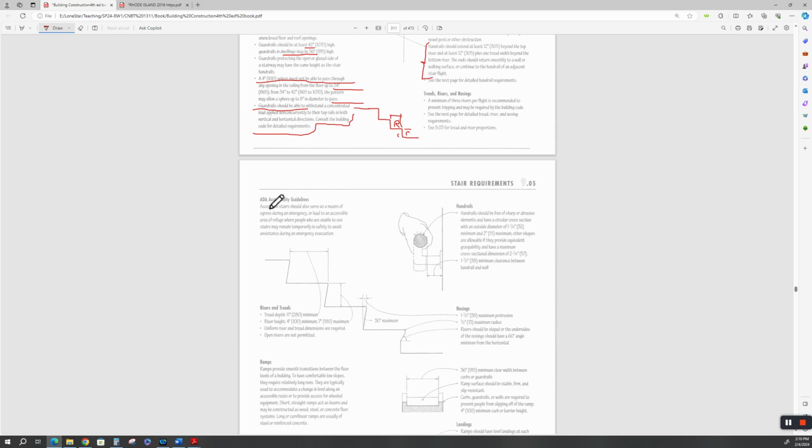ADA as a whole, access issues with stairs. No, you're not going to get a wheelchair person down a set of stairs. There's a special chair that you have to use, and you've got to be trained to use that chair. Accessible stairs should also serve as a means of egress during an emergency or lead to accessible area of refuge where people who are unable to use stairs may remain temporarily in safety to await assistance during emergency evacuation.